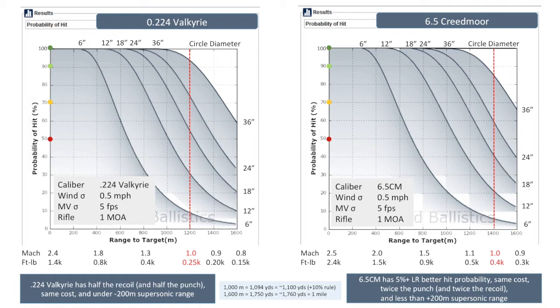and that's why I call 224 Valkyrie a baby 6.5 Creedmoor, because basically it offers almost the same ballistic performance in a smaller compact package. So in the end, the question to you will be, what do you want to happen to the target when you hit it, and at what distance is your target? And then you'll be able to make your determination which one is best for you.